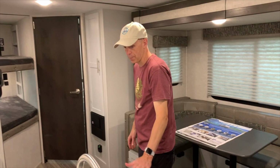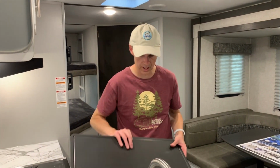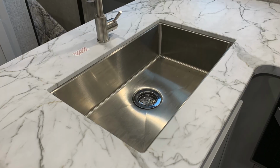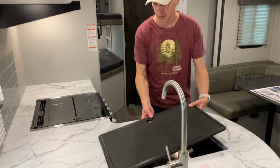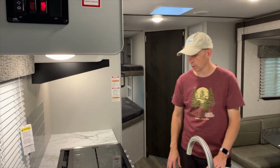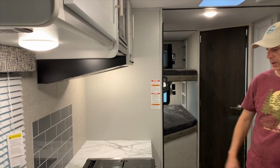I love the kitchen island. Very big sink here. If you take this cutting board out, you can see it. It's very large, inset sink. Nice stainless steel sink, very good. The kitchen also has a lot of counter space, which is practical, right, when you're preparing food.